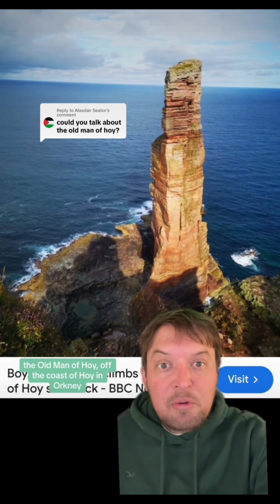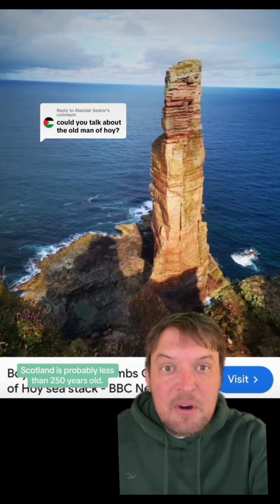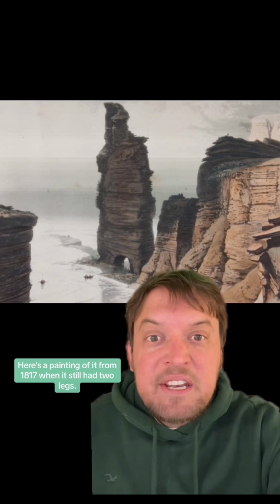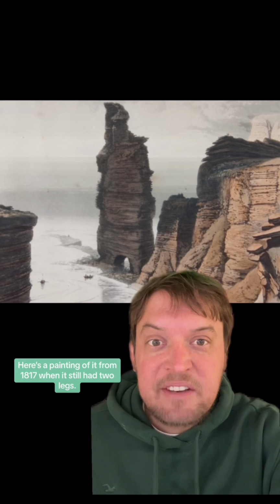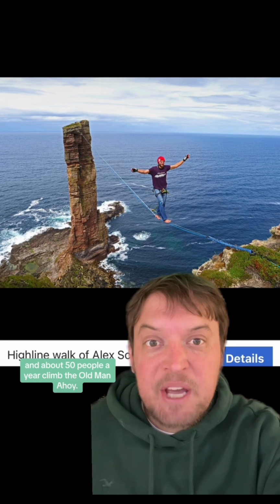This sea stack, the Old Man of Hoy off the coast of Hoy in Orkney, Scotland, is probably less than 250 years old. Here's a painting of it from 1817 when it still had 2 legs. People seem to love climbing sea stacks, and about 50 people a year climb the Old Man of Hoy.